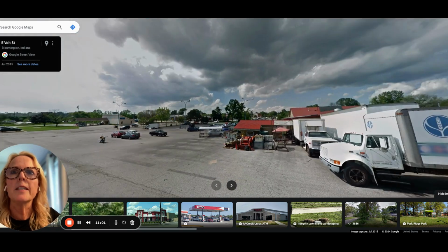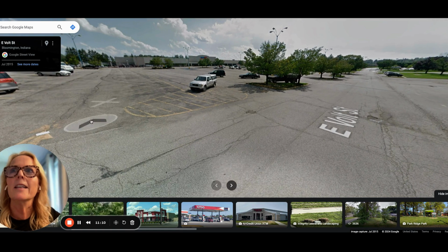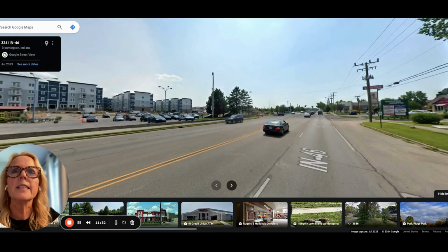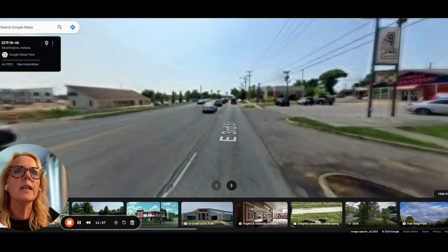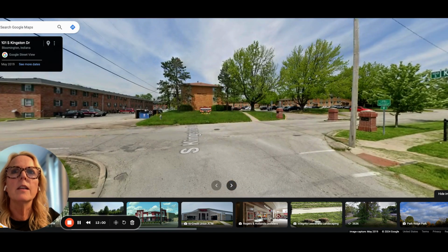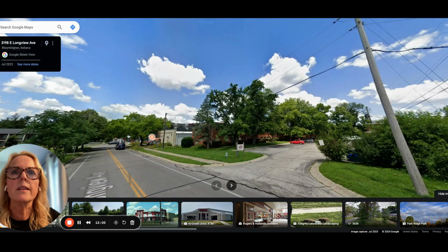So here's Blooming Foods, and that's just so funny because it turned back into the big Kmart, but that is completely gone. And let me see if I can get that back for you so you can take a look at that again. So here we are on East 3rd Street, and you can see this huge apartment complex here. And let's go down here, giant apartment complex. And once again, I hit the wrong street, but let's go over and take a look at this.